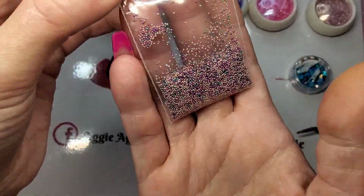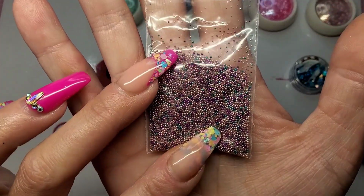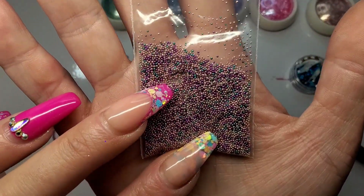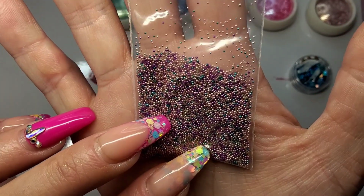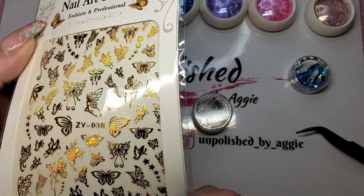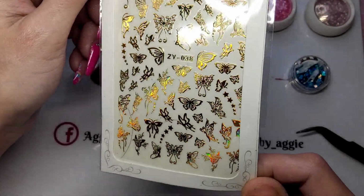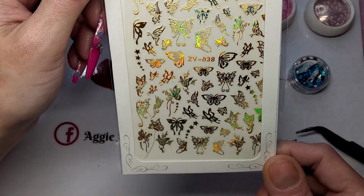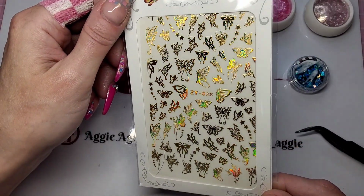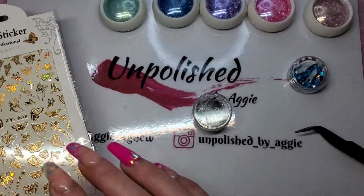Right, look at these. Oh, caviar beads. Brilliant, because I'm using so many caviar beads at the minute. Every colour under the sun in there, and they're all metallic. Love them. Right, we've got some gold hollow butterfly stickers, which I haven't got. I've seen a lot of people with these and I haven't got any. They're so nice. They look beautiful on a nail.